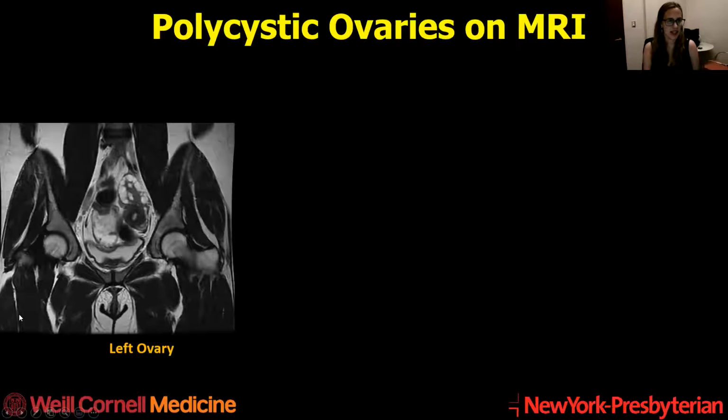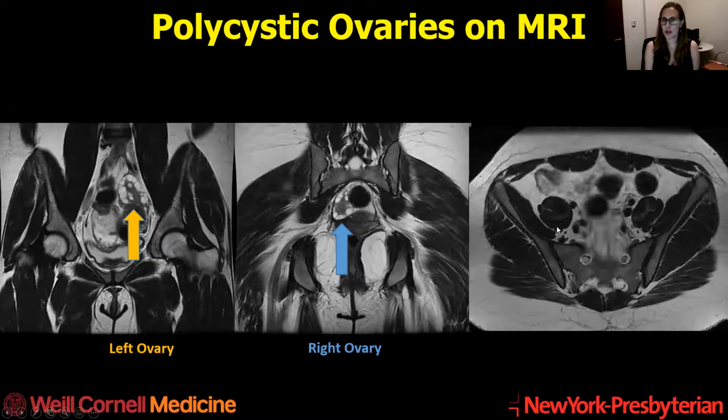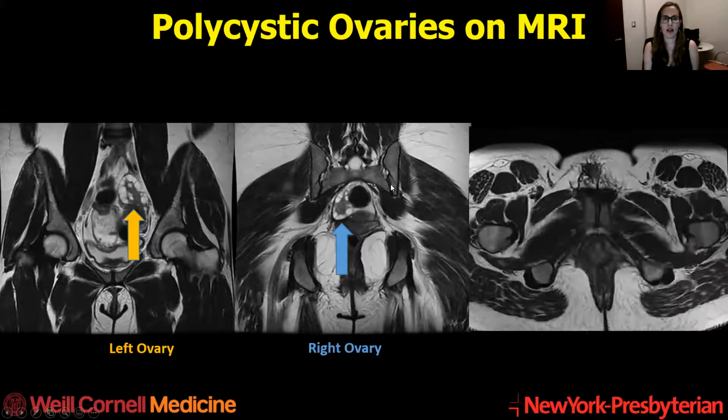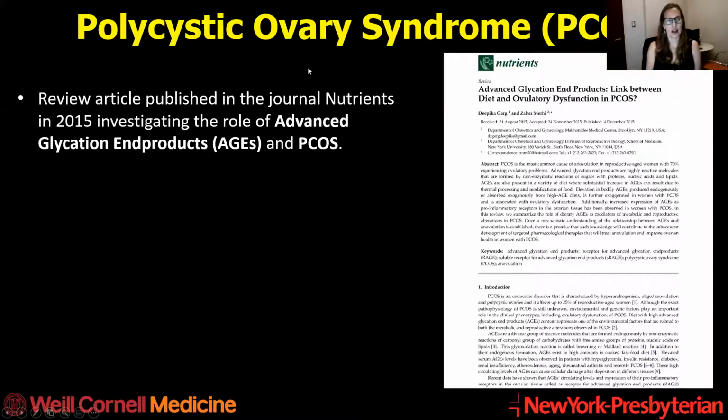This is what it looks like. This is an MRI image, kind of looking on coronal. And you can see the left ovary here, kind of string of pearls sign in the ovary on the left side and in the right side. Then we scroll through and we just confirm big ovaries, numerous small follicles, no dominant follicles. So PCOS is an interesting disease.